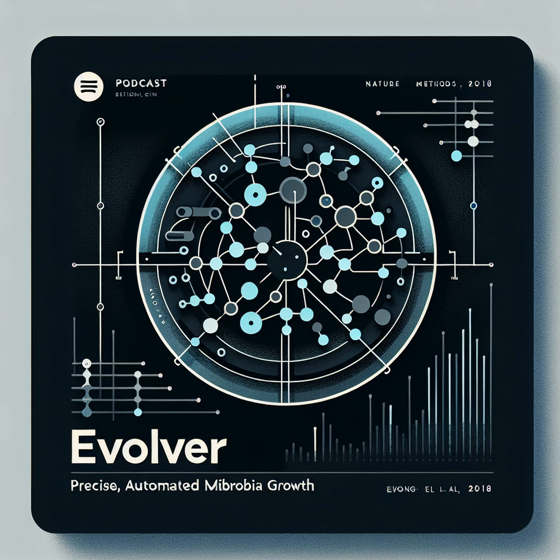So, the paper by Wang et al. introduces eVOLVER, a truly ingenious system. Let's break down its design. It's modular, right? What does that actually mean in practice?